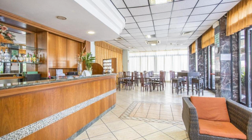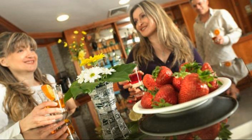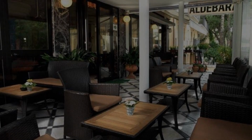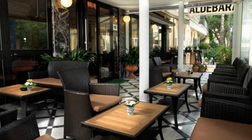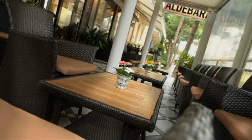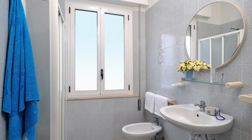The check-in time of this hotel is 12 p.m. and the check-out time is 10 a.m. Pets are allowed in this hotel. The hotel accepts major credit cards and reserves the right to temporarily hold an amount prior to arrival. Guests are required to show a photo ID and credit card at check-in.